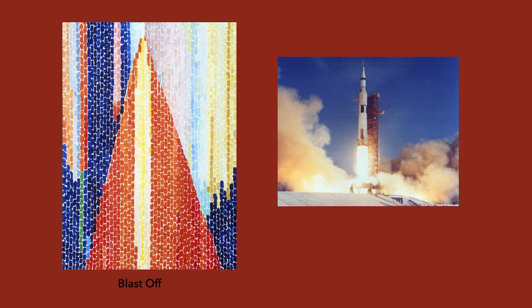And here we have Blast Off. I enjoy this piece. The title helps me understand the story and the emotion or the feeling. Do you see the shapes? See how the red rectangles help form another shape? Look at that triangle. How does this work make you feel?